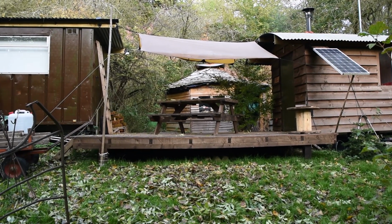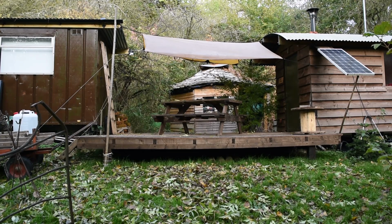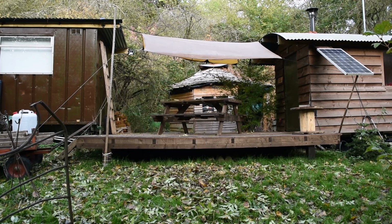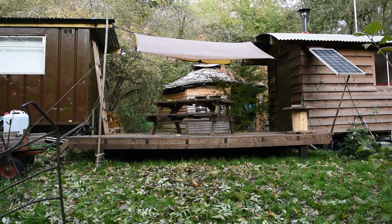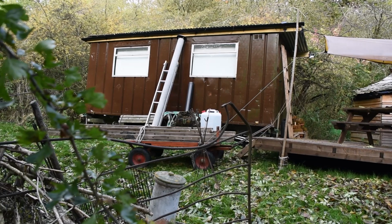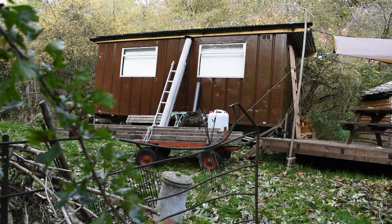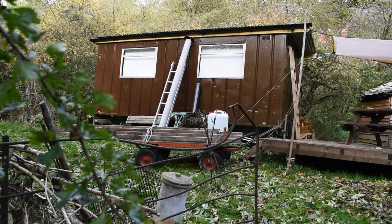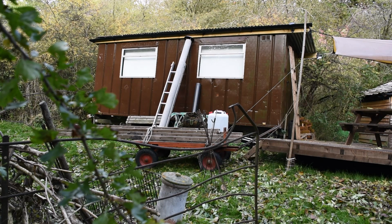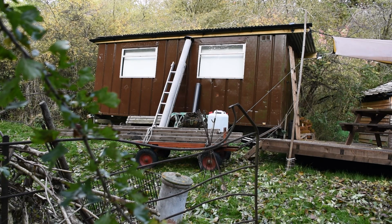The deck, which has gone in this year. Behind the deck is the toadstool house, roundhouse, whatever, effectively storage shed these days, if I'm honest. And then the new addition, which is the porter cabin roll-along style of thing, and I'll show you in there as well.